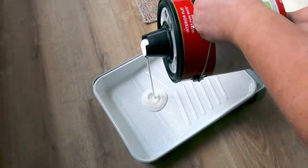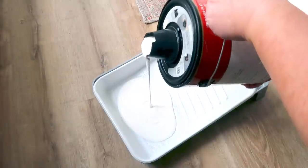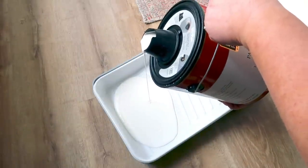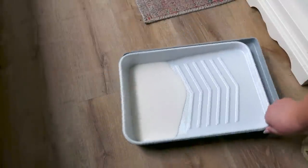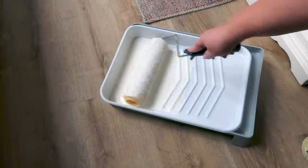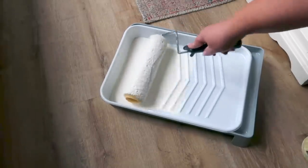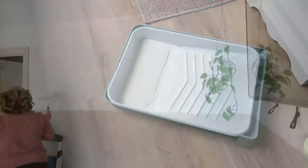Not as white as like a Chantilly Lace. That's a very blue white. So this is definitely a warm white, as you can see there. I would call it like a vanilla ice cream. That's the vibe that it gives me. And I just think it's really, really pretty. For this one, I am using flat. I didn't want it to have any kind of sheen for the top portion. And we're gonna go ahead and get started.